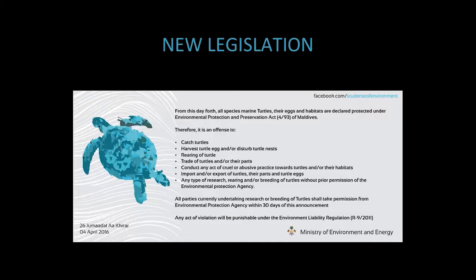I mentioned there was a new legislation, and this came into effect on the 4th of April by the Ministry of Environment. For the last few decades, it's been illegal to catch and kill turtles. There's been a legislation under the Fisheries Ministry.